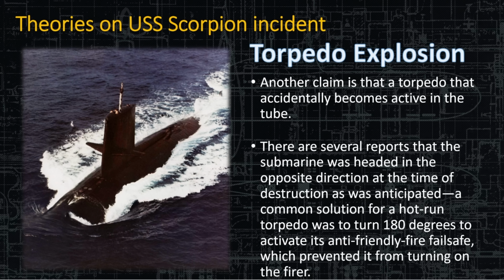All right, another theory is torpedo explosion. There were a lot of problems with the torpedoes that they had. It says here, there are several reports that the submarine was headed in the opposite direction at the time of the destruction. As anticipated, a common solution for a hot run torpedo room was to turn 180 degrees, which activates a fail-safe. So that is true.